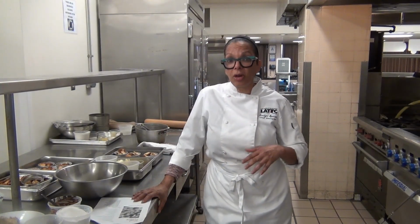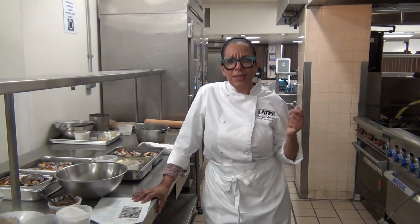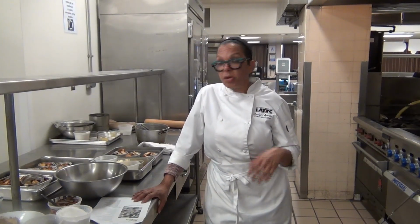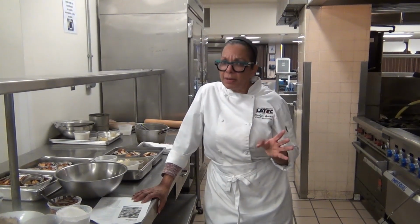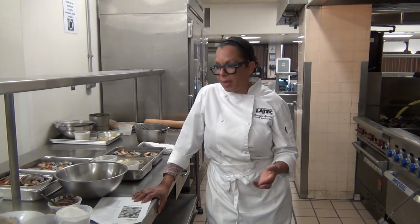Then, of course, there's sugar. I'm using granulated sugar, but you could use another type of sugar. You could even use a syrup like date syrup, which is a healthier version of a sugar, or you can use brown sugar. As far as spices go, I'm using cinnamon. Not going to use nutmeg in this recipe. However, you can use nutmeg.